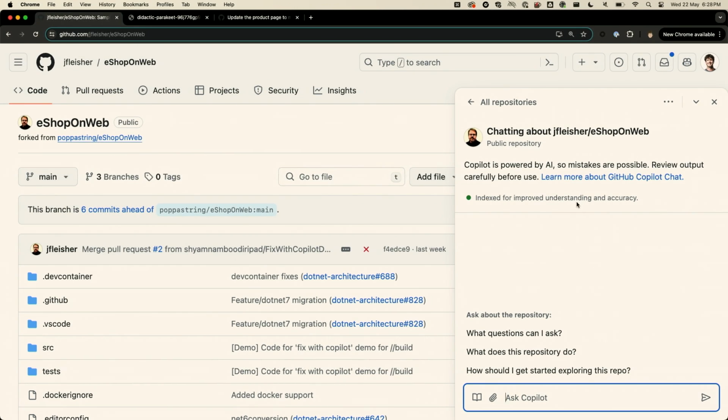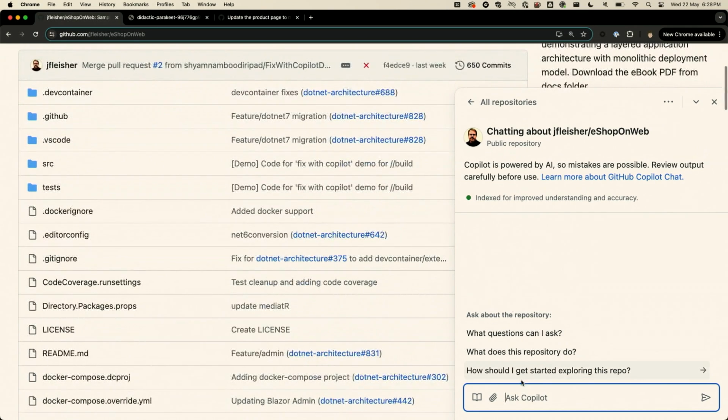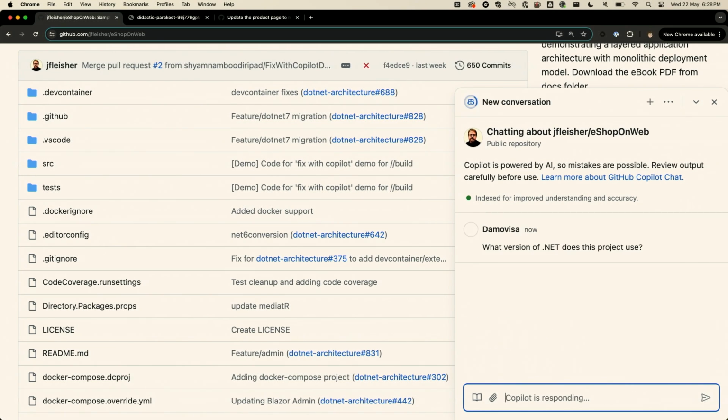We've indexed this as well, so Copilot actually has a semantic knowledge of what the code actually does. So you could ask questions about that repository, but I'm going to say, what version of .NET does this project use? There's actually multiple projects, so that question doesn't really make sense.